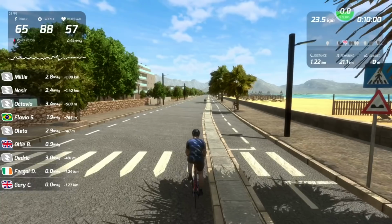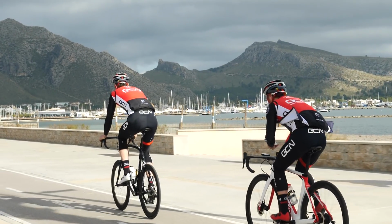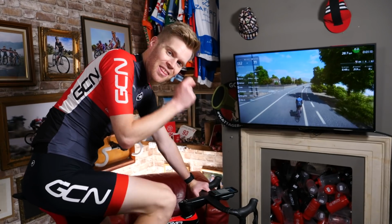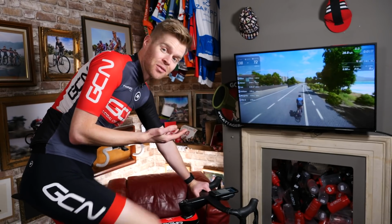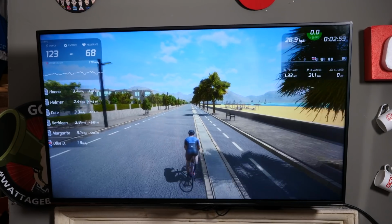So here we are on the beach road at Porta Palense, and I think it's a testament to the graphics that anyone that's been here, I'm confident they will instantly recognise this place. It's amazing how close it looks to real life. And on screen there you can see my avatar pedalling away.